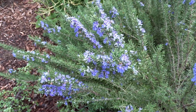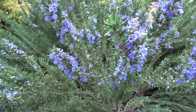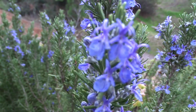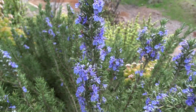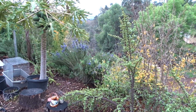Well, before I go to the other side, I just wanted to share with you how beautiful, look at that, how beautiful the rosemary is flowering. Beautiful purple flowers. I rarely use rosemary. I don't know, people use it on chicken. I'm not crazy about it, but I do like the plant, and it's there if I need it. Okay, now let's go to the other side.